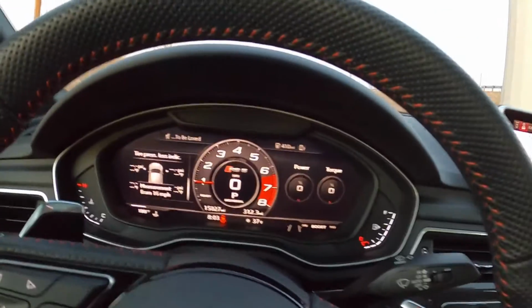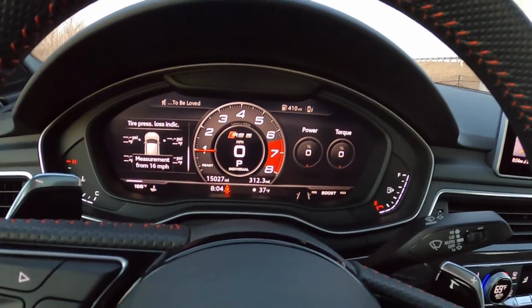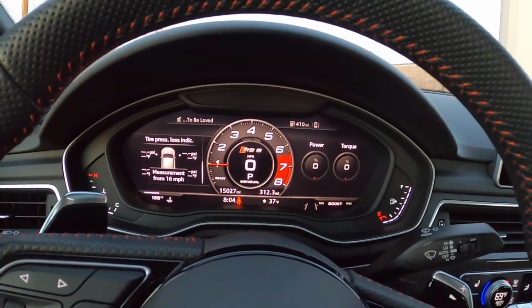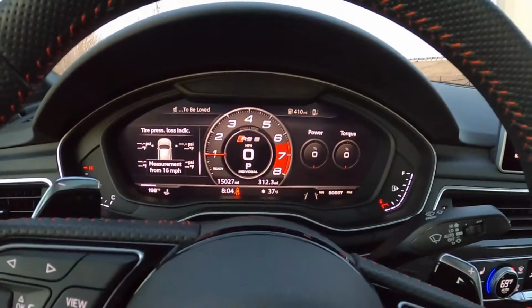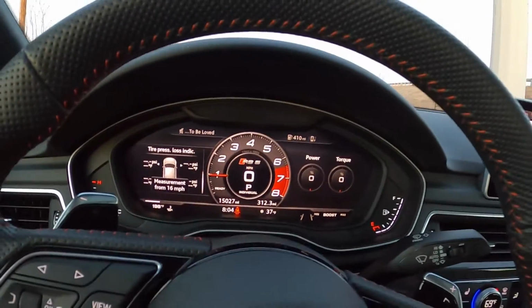So digital cockpit on this comes standard. I know in the RS3 you actually had to pay money for that. I think it was $1,500. And if that's wrong, I'll edit that in. But that was something that you had to pay extra for. This is standard. Every 2019 Sportback has digital cockpit. You could not buy it with analog gauges.